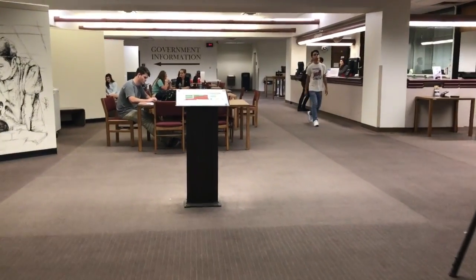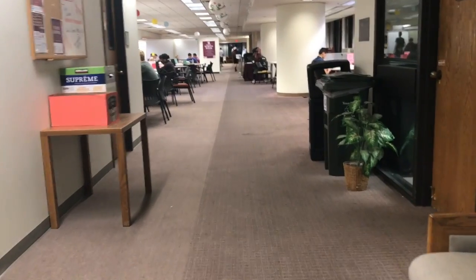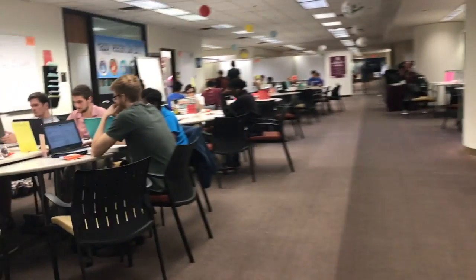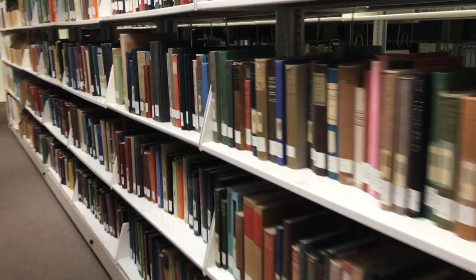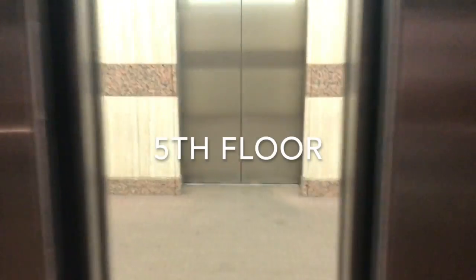Upon entering the fourth floor, you are greeted with the Student Learning Assistance Center, otherwise known as SLAC. Many students come here for extra help when they are not fully understanding certain subjects. Students just go to the SLAC desk, sign their name, and wait for a tutor. Along with SLAC, there are many computers and computer labs where students can work. Along with the third floor, the fourth floor has many books and textbooks which students can utilize.